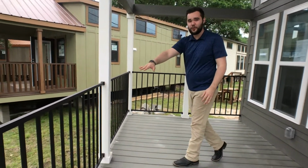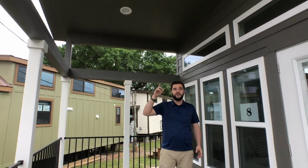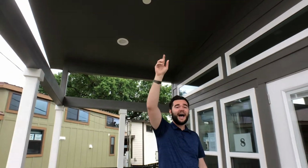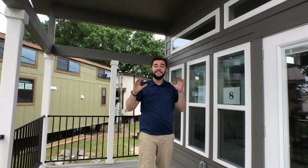Guys, if you check out this porch railing right here, we've got the black metal railing going all around here. And then as you look up, you'll see that we did the shed roof style on here. You'll see it's high over here, but look at the height of this roof right up here, guys. That is the tallest roof that we have ever had on a park model. It is gorgeous, it gives it character, it gives it pizzazz.